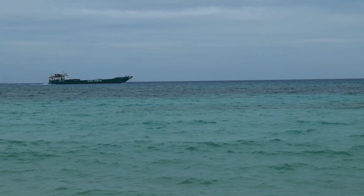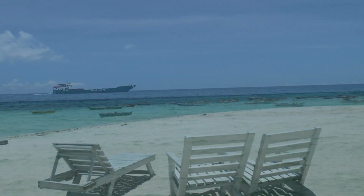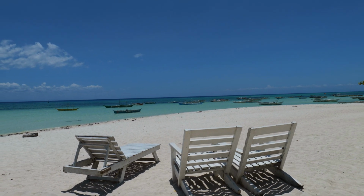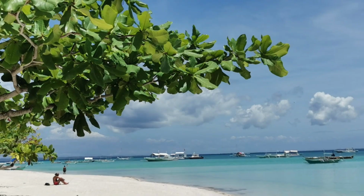Ferries run back and forth all day. The beautiful white sand beach outside my resort.